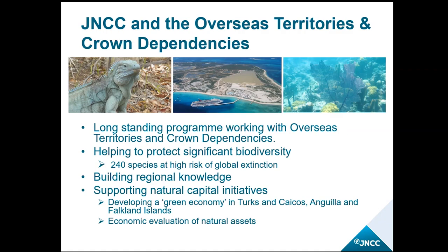So JNCC has a long-standing programme of working with overseas territories and Crown dependencies. This is helping to protect significant biodiversity, building regional knowledge, and also supporting natural capital initiatives, such as developing a green economy in the Turks and Caicos, Anguilla and Falkland Islands, and also economic evaluation of natural assets.